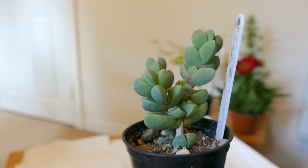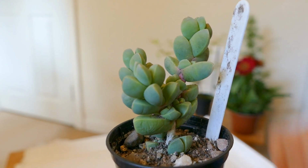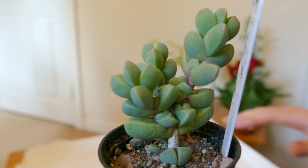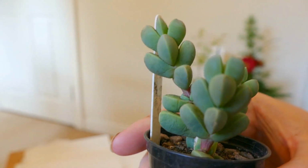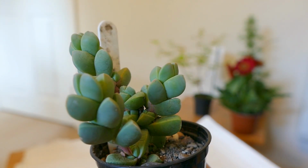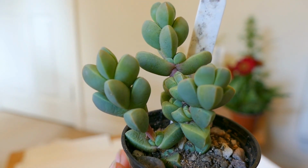And yeah, so I'll see how that grows. I think it will probably get quite a bit taller. I looked online, it seems to be one of those succulents that kind of crawl along the ground, so I'm expecting it to put out some longer shoots soon. But it's doing quite well. It hasn't really grown since I've had it, as I've kept it quite dry, but we'll see how it goes.